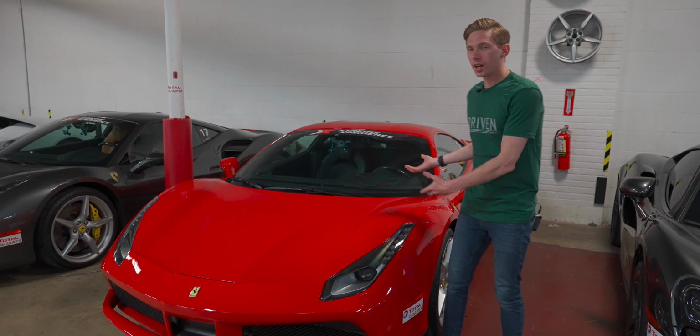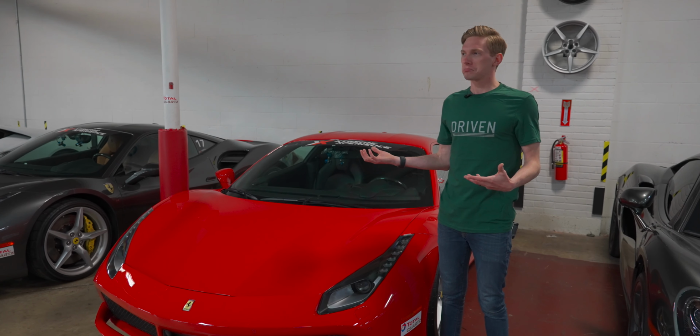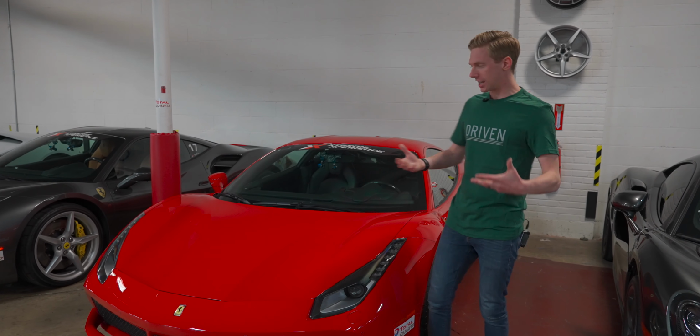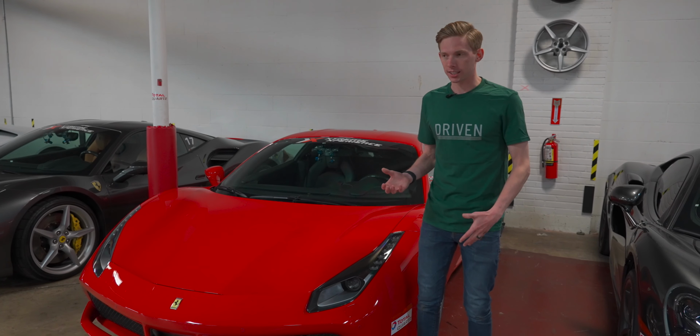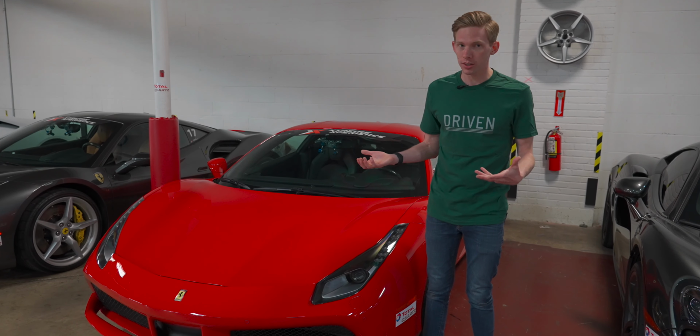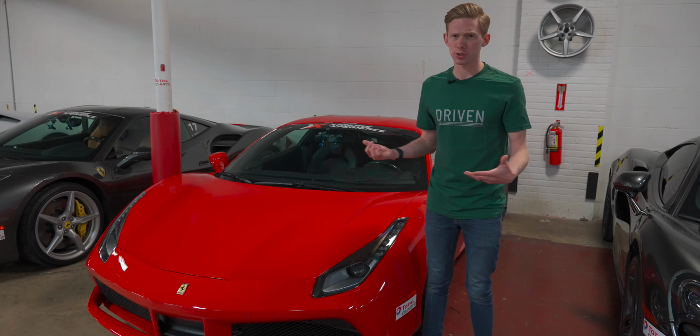What is the point of that? Say that you own a Ferrari and you leave it outside a hotel. After 20 minutes, it's not like it just automatically shuts off like you would think. If you have an auto start, if you leave it for too long, it shuts off.